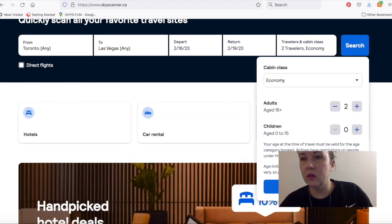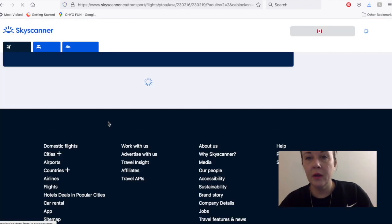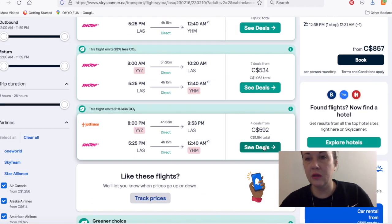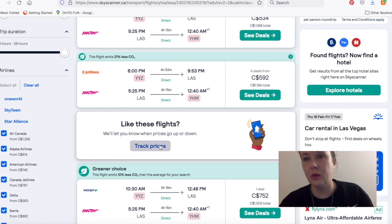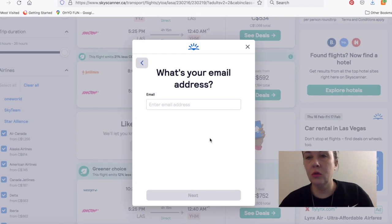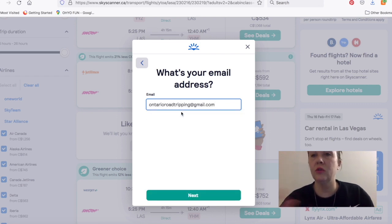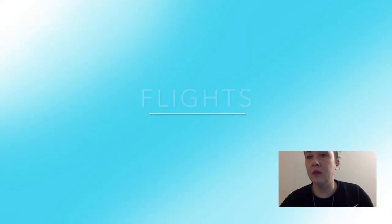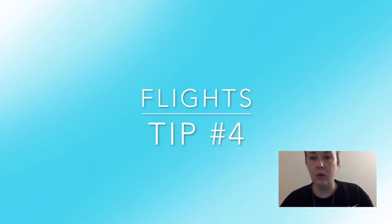Let's put in how many people. And another thing that I love about Skyscanner is that, of course, we have good deals over here, which, by the way, really are great deals. But you have this option to track. So for that search, you can put your email, and if there are really great deals, they're going to go right directly to your email. I think it's amazing if you would like to just keep your eye on the flights.